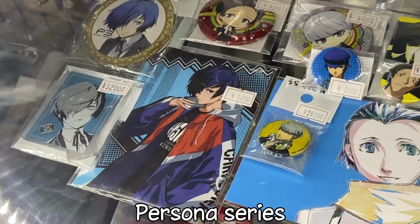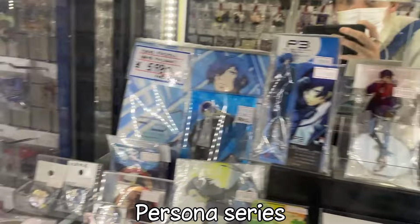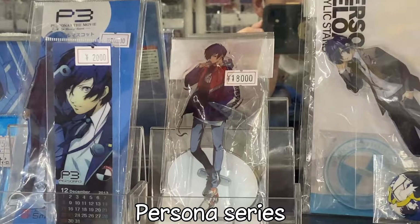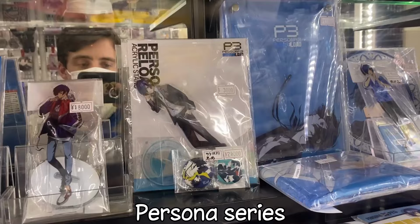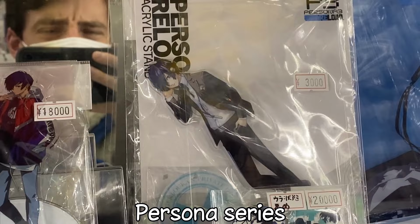It was from the cafe collaboration that I went to and I was unable to get that. They've got the acrylic stand of him. Oh my god, there's me as well. Wow, I wish I bought that when I went to the cafe because it was only like $13, but I wasn't into collecting acrylic stands back then. They've got one of him from the movie there. That's the new one that's been released because of the game coming out. It's $30. Normally it's like $20, 2,000 yen.